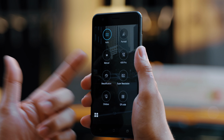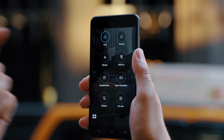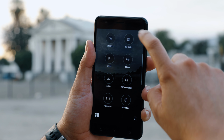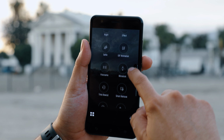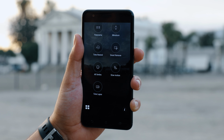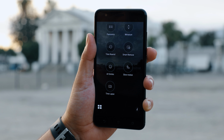You have portrait mode, manual mode, HDR Pro, beautification, super resolution, children, QR code, night, effect, selfie, GIF animation, panorama, miniature, time rewind, smart remove, all smiles, slow motion, and time lapse. That is a lot of modes. In fact, if I did a video on every single one, this video would probably be 30 minutes long. So we'll touch on some of my favorite ones.